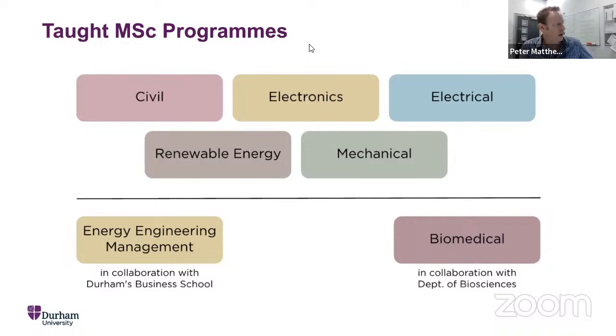The ones in collaboration have a similar feel to them, but there are a couple of differences in some of the detailed aspects. So, for example, the energy engineering management course has a different project. It has a lot more business-facing elements that are done by the business school, which I'll be quite honest, I don't have enough understanding of to properly tell you.